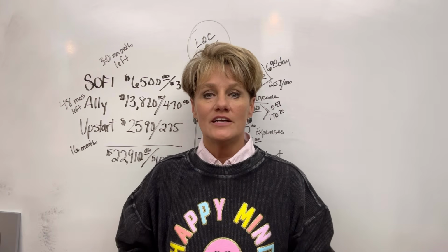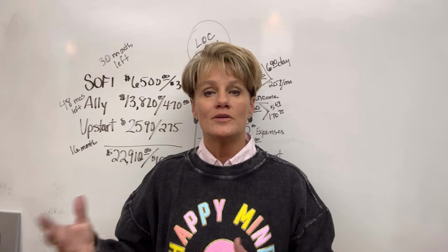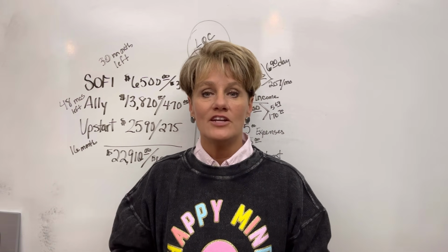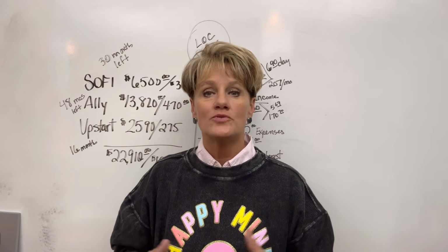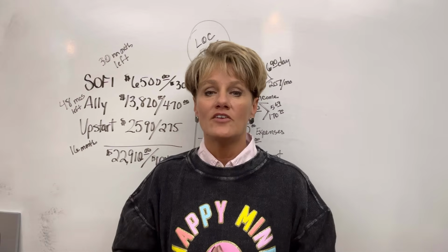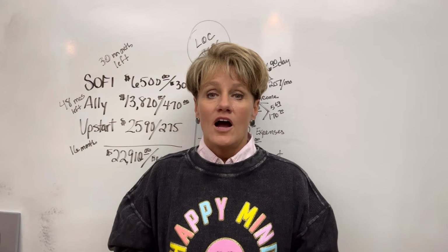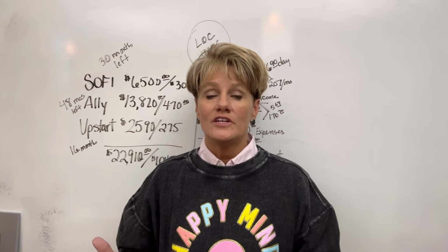A line of credit is a tool that the bank offers for you to use that you can pull from anytime you need it, and you can put your income in anytime you want without any fees. It's a revolving account, just like a credit card, except you can pull from the account whatever your expenses are. Also, a line of credit will pay off debt, which is the example I'm getting ready to show you now.